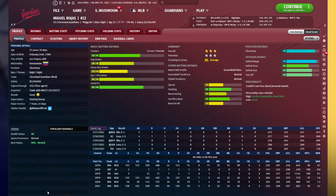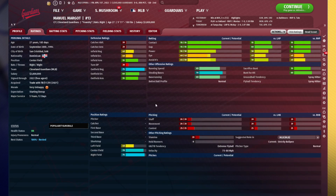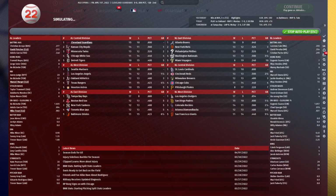I don't think there's really too much else. You know what? Miguel Rojas should probably be hitting higher versus lefties as well. I don't see any problem with having Margot hit at the bottom of the order. Yeah, he does not hit terribly well. Okay, I think this looks about right. We can play until opening day, and then we'll make our cuts all at once.